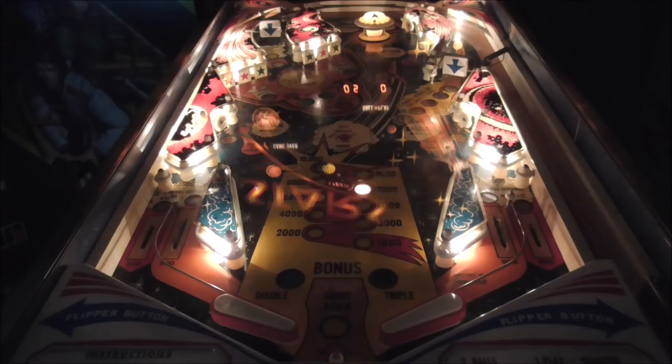What a cool game. Now on this particular one, because of the reflection on the glass, you'll be able to see your score. Or kind of. Yeah, you can kind of see it. I'll call it out though. Also, it's set on 5-ball. Usually I set up on 3-ball, but it's a customer's game, so I'm leaving it how they had it.